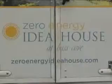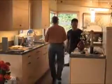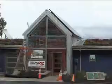Once ground was broken, it took some 14 months for the Idea House to come to life. It's got beautiful decks with sweeping views of Lake Sammamish, but it's no McMansion. Its 2 bedrooms and 2.5 baths fit into a small footprint and total just over 1,600 square feet. And the Washington State University Extension Energy Program estimates the home's energy bill should run about $500 a year.